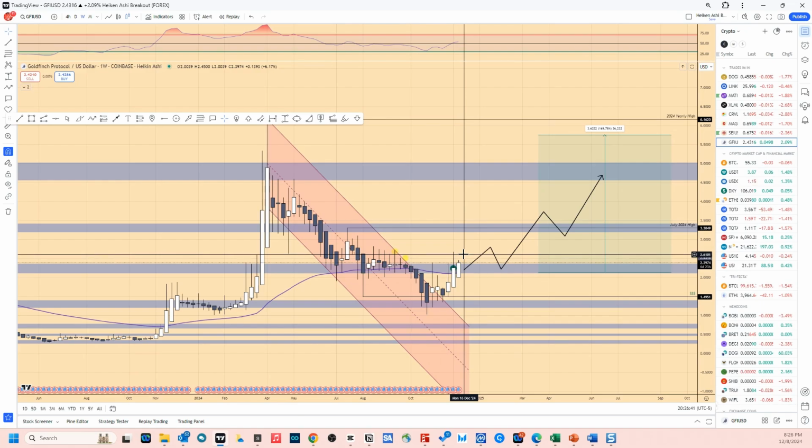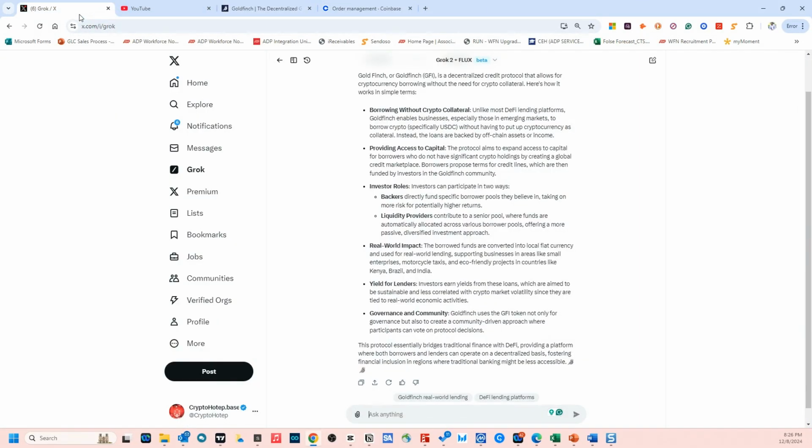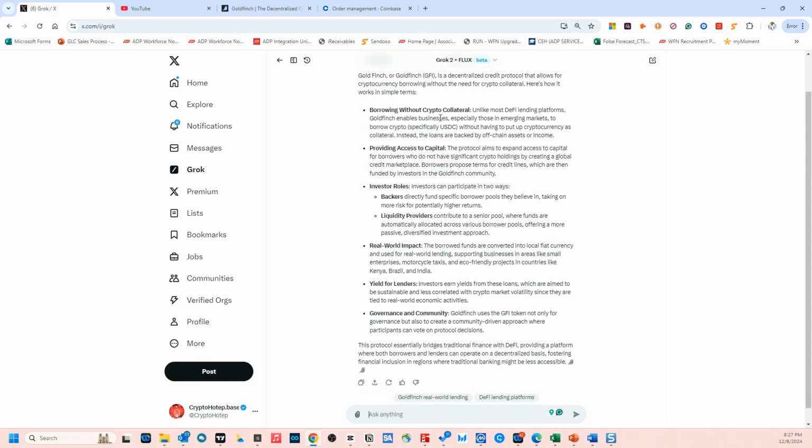Now, if some of this is sounding a little bit like Chinese or French in terms of Goldfinch and what it actually does, let's look at a tool that you may have at your disposal with Twitter or X. What I did was I just asked Grok, their AI tool, in simple terms, what does Goldfinch the crypto do? And it spit out this answer right here. Goldfinch is a decentralized credit protocol that allows for crypto borrowing without the need for crypto collateral. Now, if you say, hey, Crypto Hotep, that's a lot. It's a lot of words.